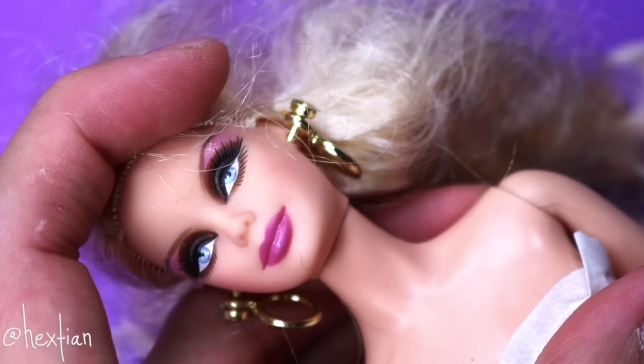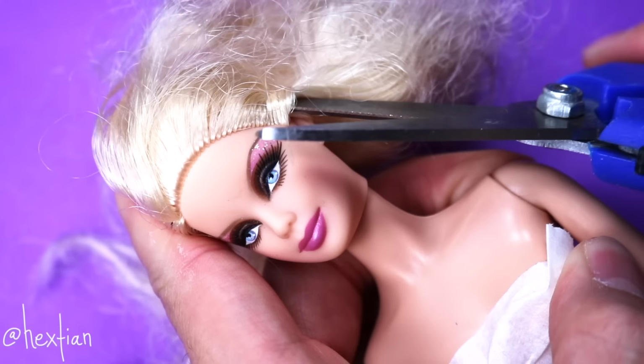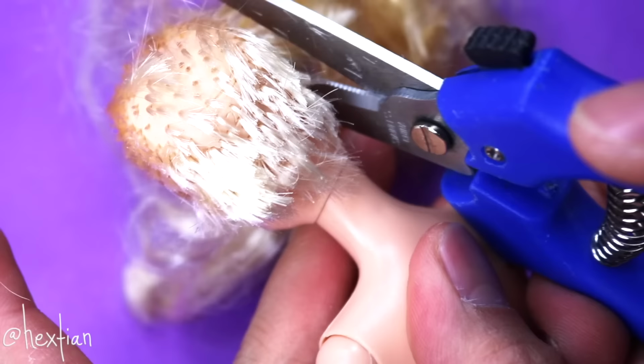This will actually go back later. I love these earrings. And let's go ahead and cut off her hair. We're gonna prepare the base, the canvas for this doll. And you guys know, you've seen this. I'm just gonna go ahead and take my scissors and cut off all of her hair.